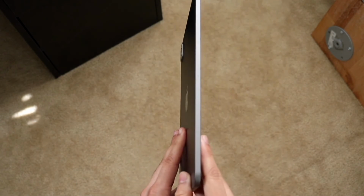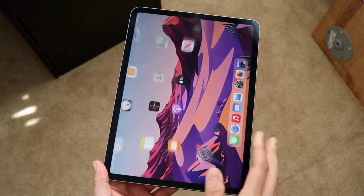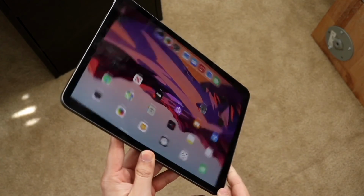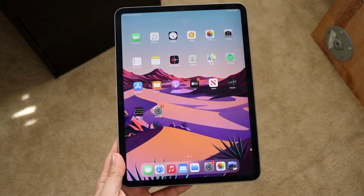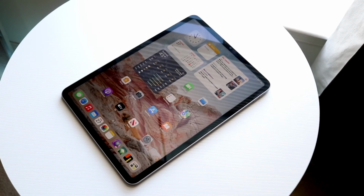There are also some more similarities. You can get up to 2 terabytes of storage between them. They both work with the Apple Pencil 2, and they both work with the same accessories, the Magic Keyboard and the Smart Keyboard Folio case. So, as I mentioned, there is a ton of overlap, but I don't necessarily think, like I said, the M2 iPad Pro is a waste of money.